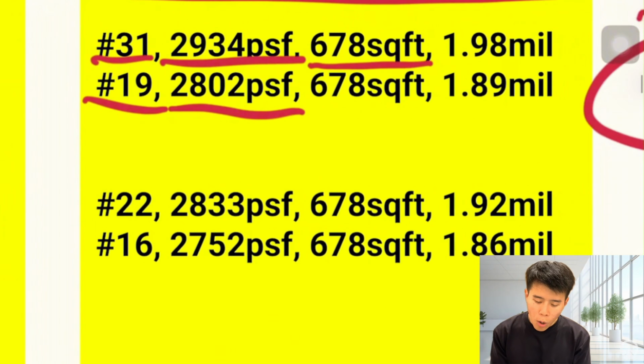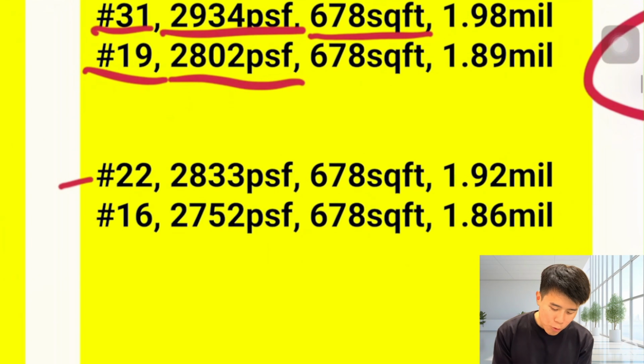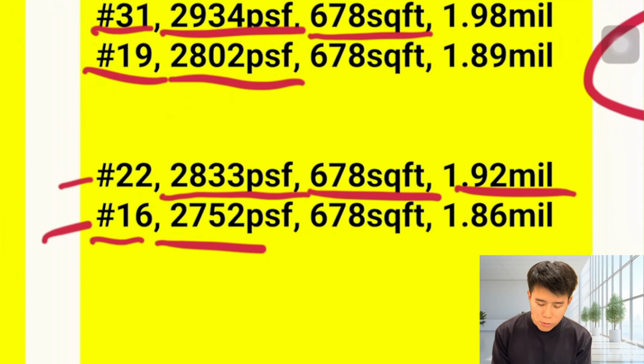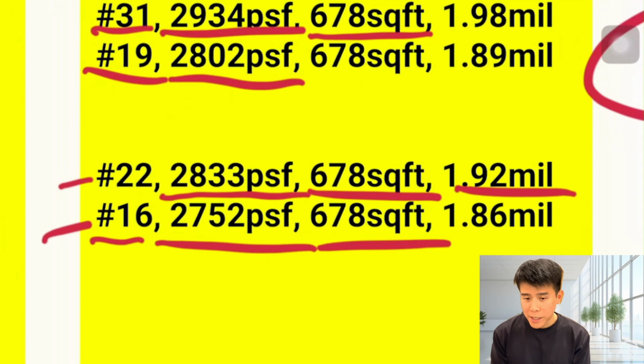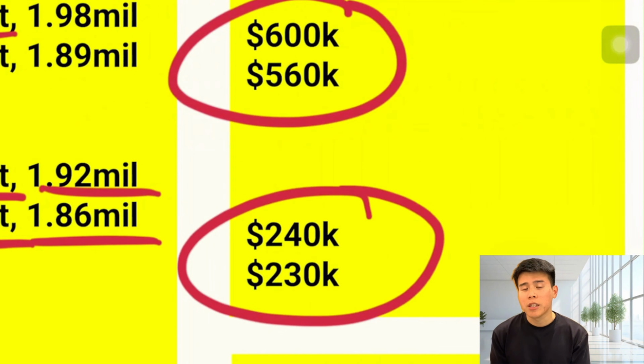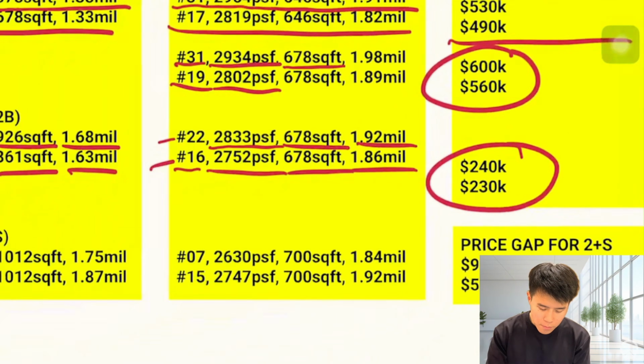And compared to Orie's bigger 2 bedroom, 2 bath layout types, level 22 and level 16. Level 22, 2833 PSF, 678 square feet, 1.92 million. Level 16, 2752 PSF, 678 square feet and 1.86 million. So this will result in a price gap of 240,000 and 230k.